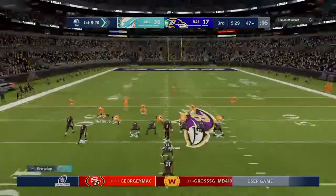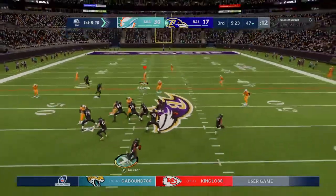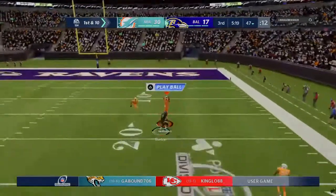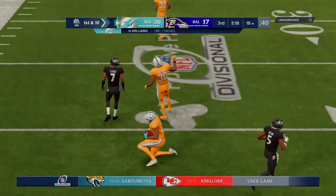A big hitter to start the drive has him up near midfield here for 1st and 10. Jackson now off the bootleg. He'll buy some time right on the run, he'll let this go deep right side. And he'll double team, and it's intercepted. Greedy Williams picks it off.